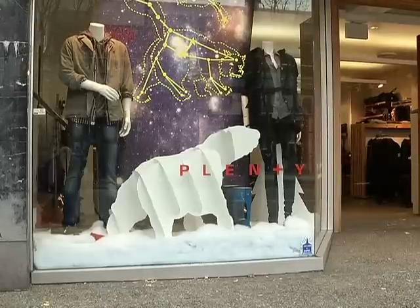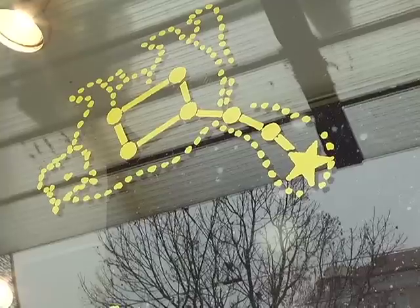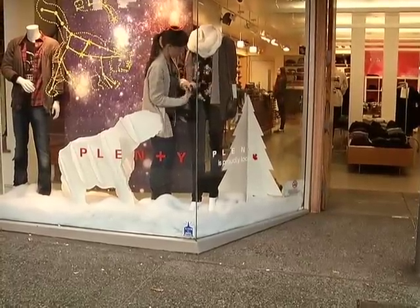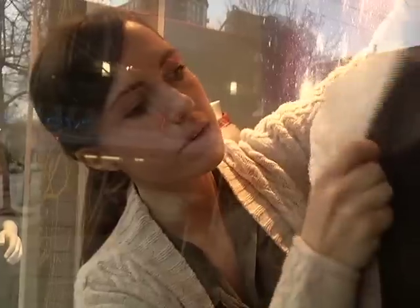This display is called Northern Spirit, and I'm inspired by up north, the northern lights, the constellations and the stars that are really bright in the night skies in the winter, polar bears and snow and all the fun, cool Canadiana stuff that's going on trend-wise as well.